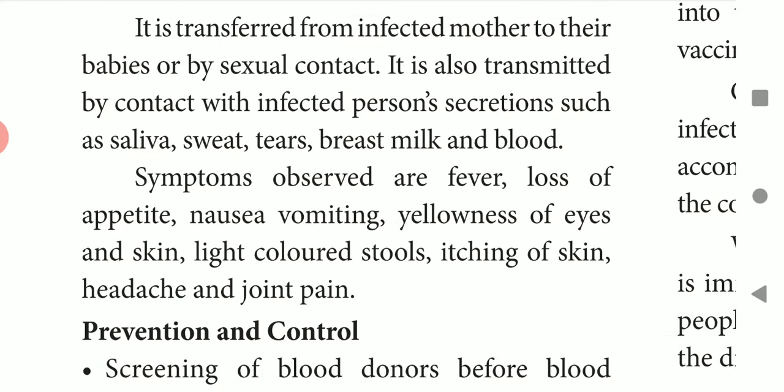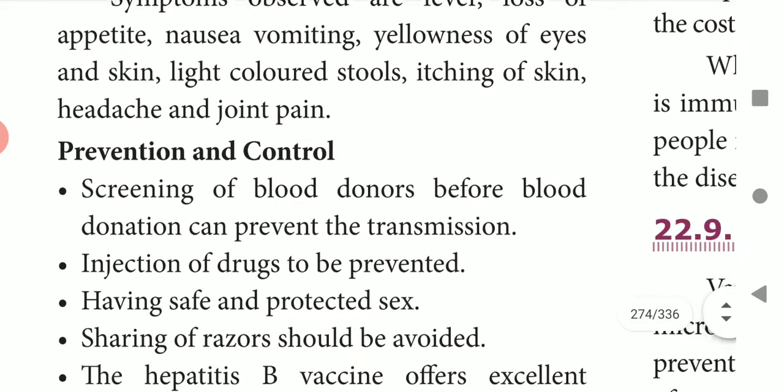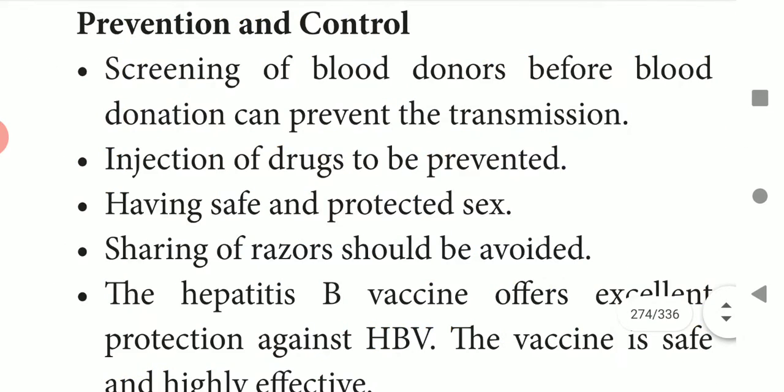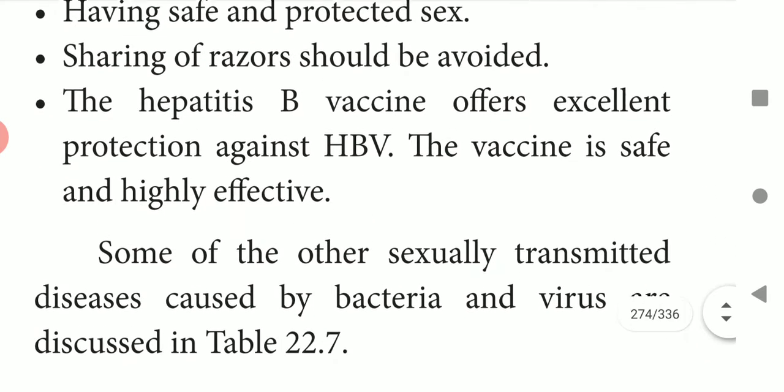Symptoms observed are fever, loss of appetite, nausea, vomiting, yellowness of eyes and skin, light colored stools, itching of skin, headache and joints pain. How to prevent this: screening of blood donors before the donation can prevent the transmission, and injection of drugs to be prevented, having safe and protected sex, sharing of razors should be avoided. The hepatitis B vaccine offers excellent protection against HBV. The vaccine is safe and highly effective.